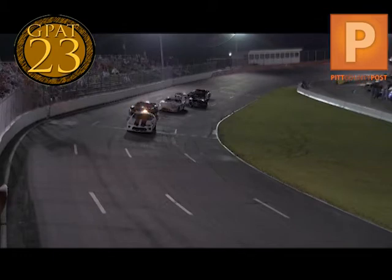And we are under a red flag condition. Red flag condition here at the East Carolina Motor Speedway. Wreck involving the 12 of Wesley Johnson, 9 of Thomas Burbage, and the 0-1 of Jeff Shiflett. Shiflett got the worst of it, a lot of damage. That car is going to have some assistance off the racetrack.